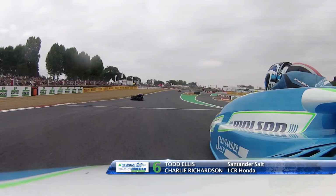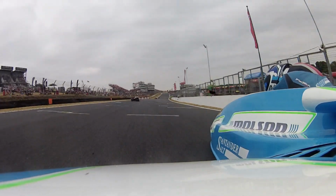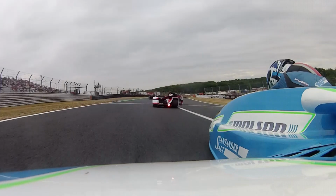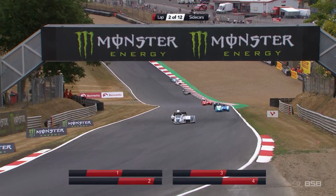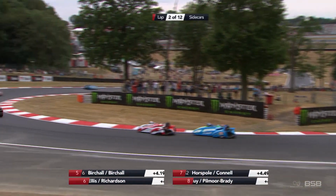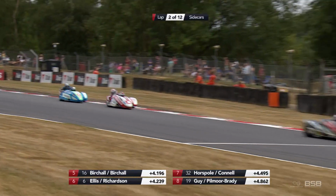There, Ben and Tom Birchall swinging a little bit wide as they went underneath Todd Ellis. Todd Ellis has got the verdict here on the straight. His Honda very quick, but so's the R6 Yamaha of Ben and Tom Birchall, the Mitchells of Mansfield bike. Watch Todd Ellis backing it in here. He is so fast into Paddock Hill Bend, and if he can latch onto the back of Ben and Tom, then he's going to learn a lesson and a few more tricks to put in his book.